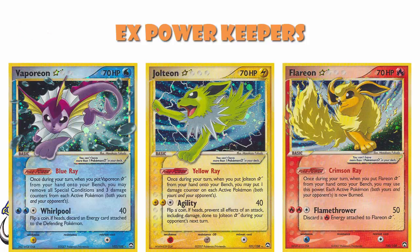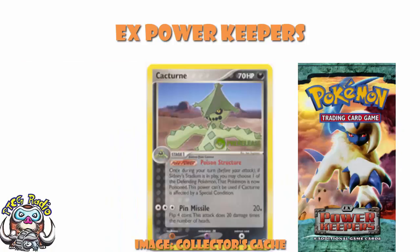Now, there was a pre-release promo here like there always was. It was Cacturn. But there was no pre-release deck box here. We'd seen that in the previous few sets. They'd been playing around, experimenting with deck boxes. The experiment was over. They would come back in later sets. We'll get to that in a few months' time at this stage. But I'm afraid it was gone from here.